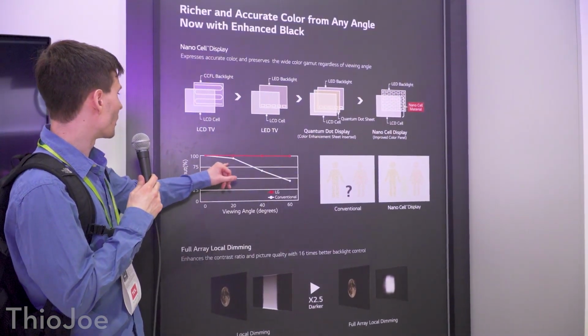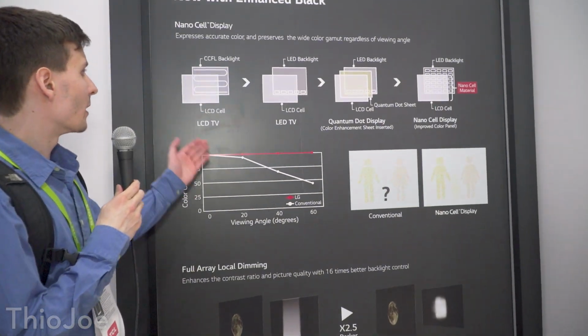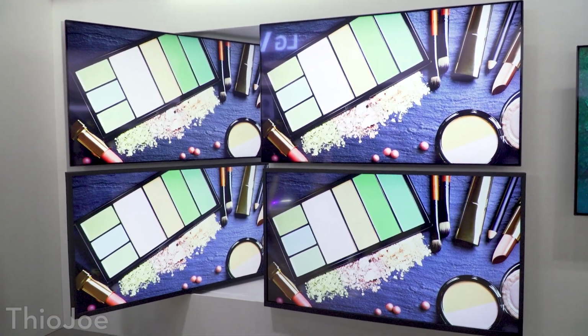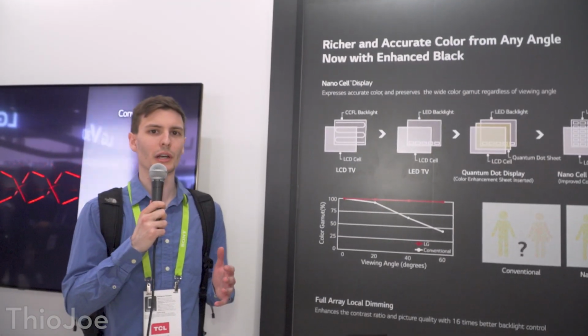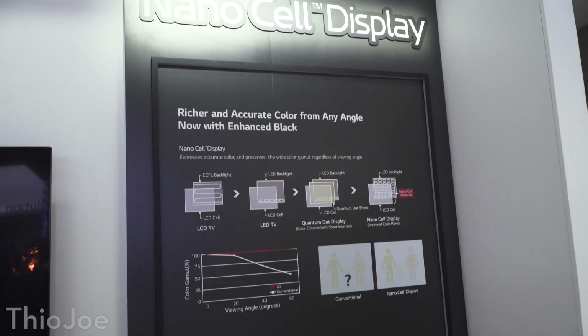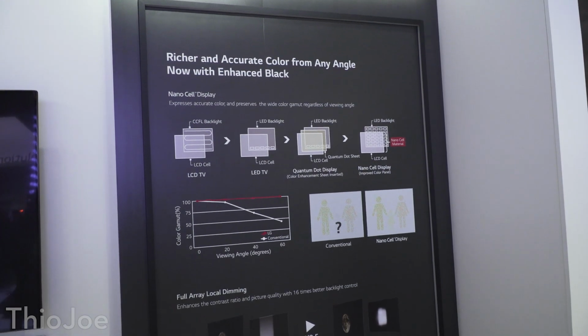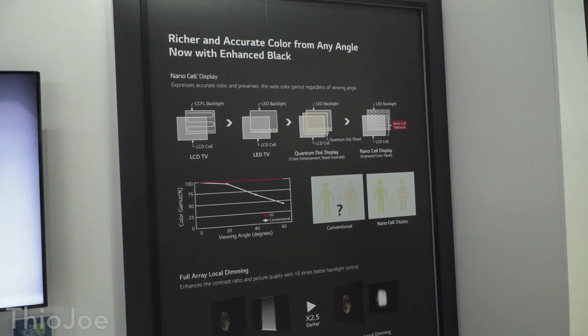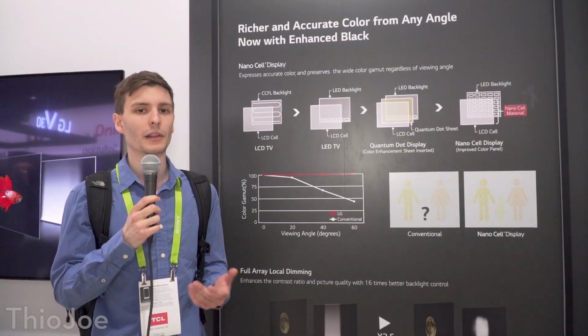And then you also see the viewing angle is another main selling point, and they have an example over there we can insert footage of. So how it was described to me is that LG is not trying to replace OLED. They're not trying to beat it. They're basically offering another option. They're trying to get as close to OLED as possible, but not try to compete with it or replace it or anything like that. But it's definitely improved over last year, and it is a great option.